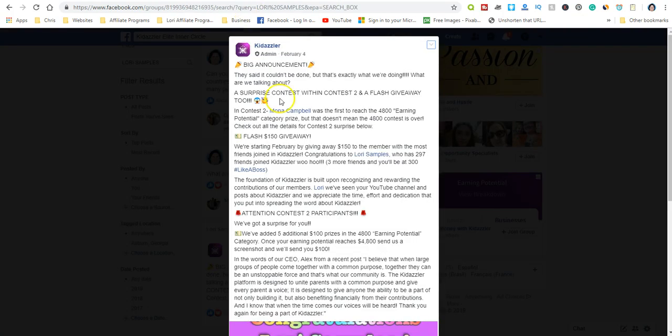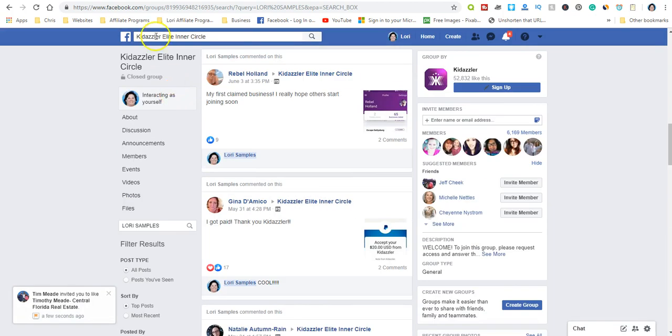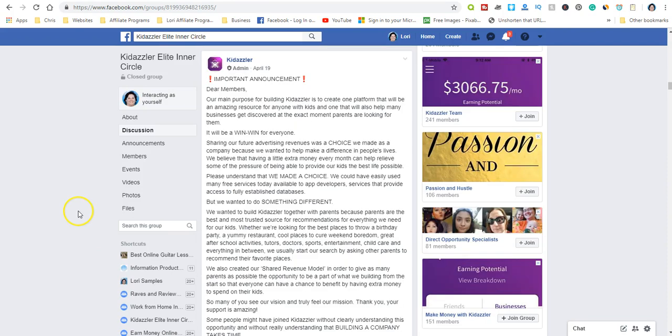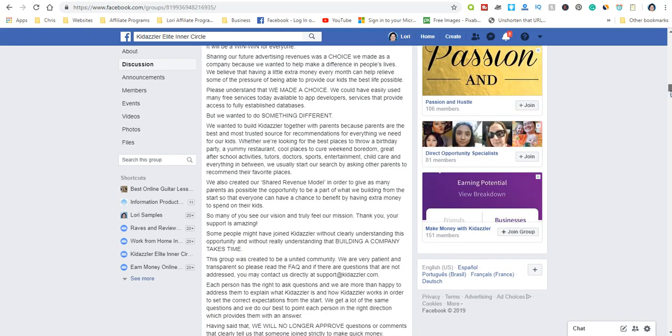And I wanted to show you, okay, this is what they wrote to us. Oops, that's not the right one. Let me go back. Okay, I found the message that they sent in their Kidazzler Elite Inner Circle, basically explaining what the platform is and what makes them different. And, you know, just sending out a message saying, hey, if we see that you're complaining and all you want to do is, you joined Kidazzler with the sole intention of making money, then they're not going to approve your post, because your posts do have to be approved.